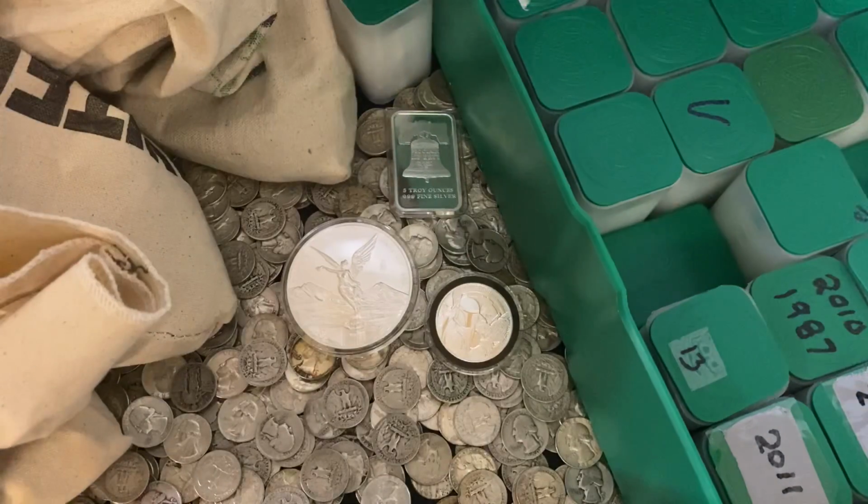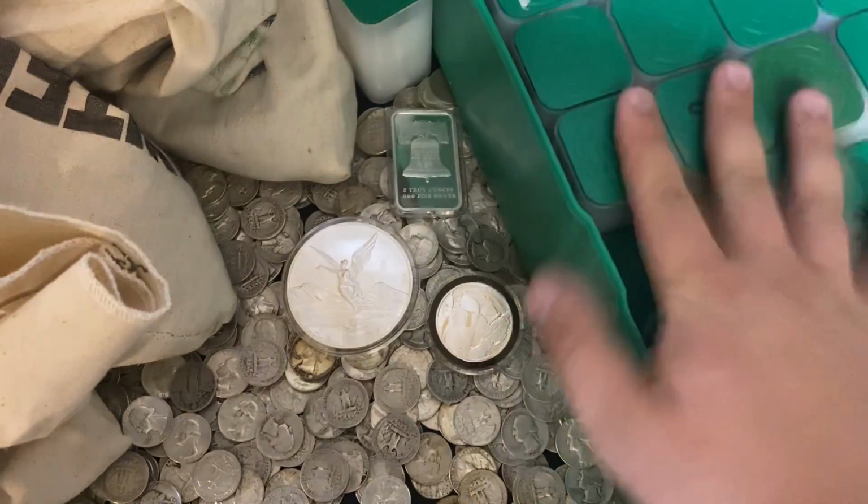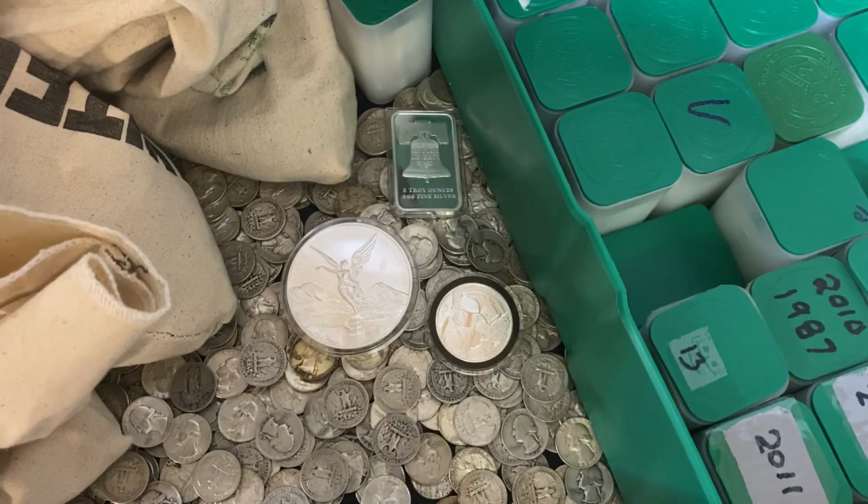Just because I've been buying like $30, $40 silver coins, I'm not necessarily trying to stack with those, right? My silver stack is basically my American Silver Eagles and my junk silver, and then I want to incorporate more generic silver. So that's what I'm thinking moving forward.